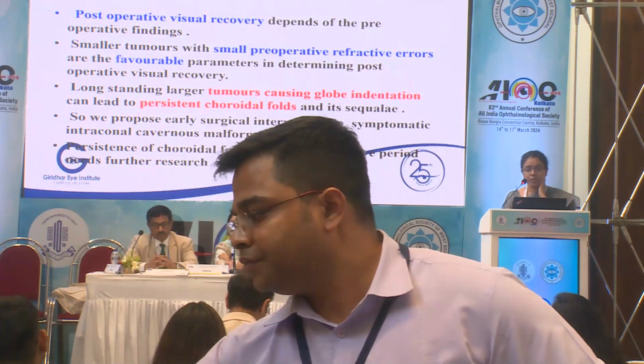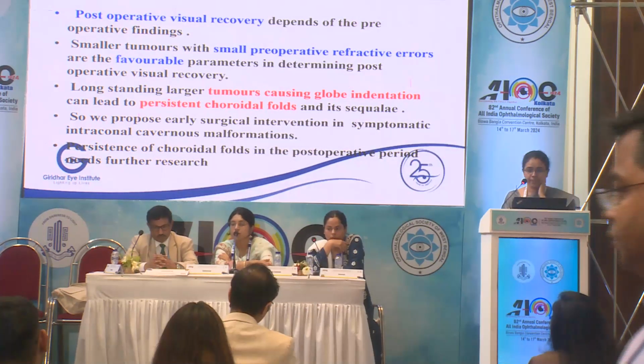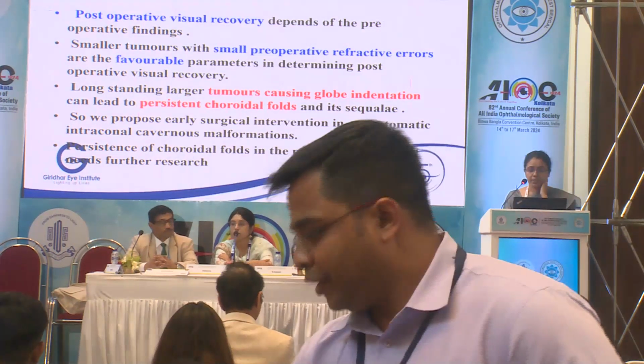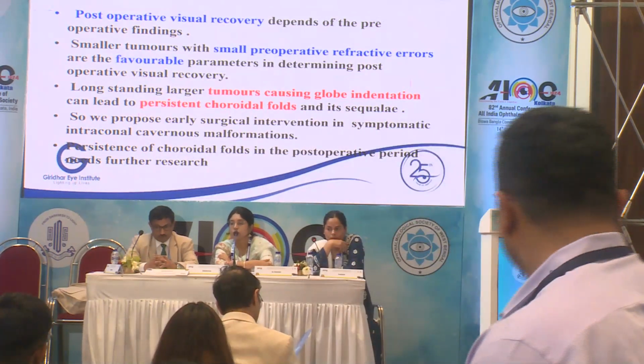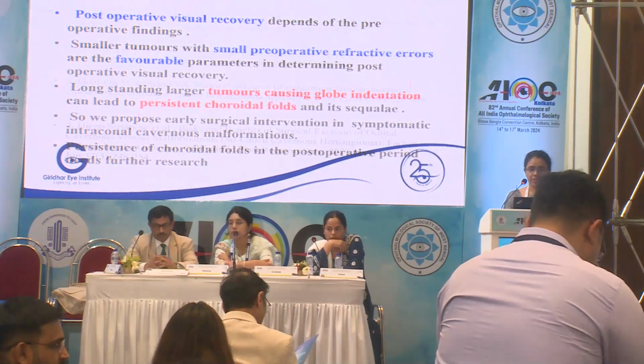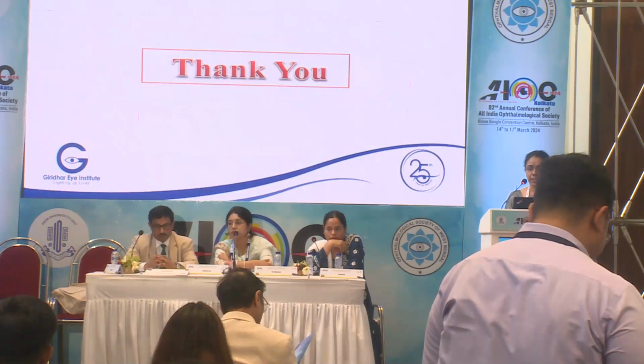Large tumors causing globe indentation can lead to persistent choroidal folds. So we propose early surgical intervention in symptomatic intraconal cavernous venous malformation. Persistence of choroidal folds in the postoperative period needs further research. These are my references. Thank you.